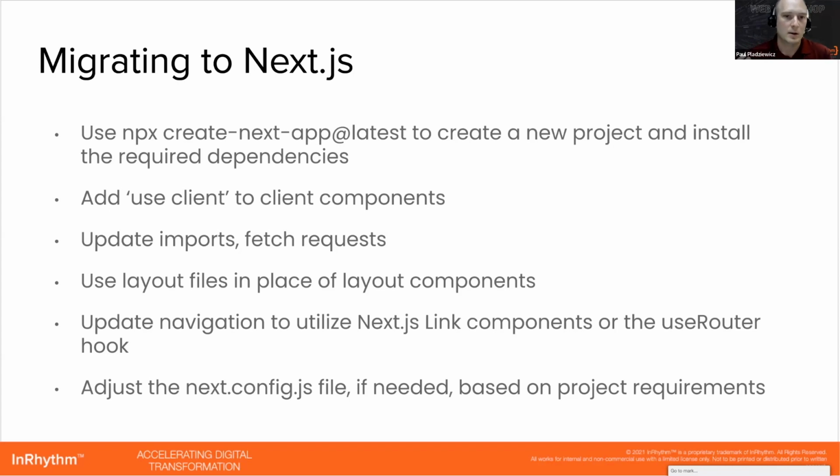page.js file, etc. But then I recommend, since your single page application probably has a lot of state with each component, you can mark each component as use client at first, and then we can work to make it so that they're server components. So that's why I put this here. As you're migrating, feel free to use the use client directive until you fix things so that it can be a server component.